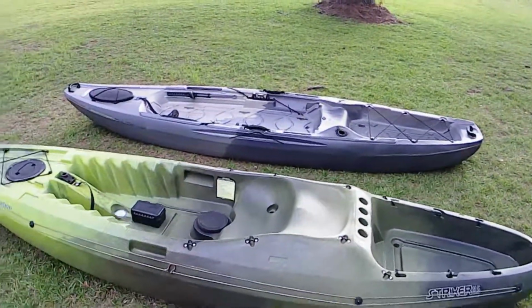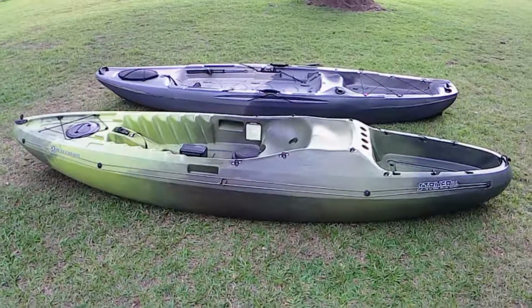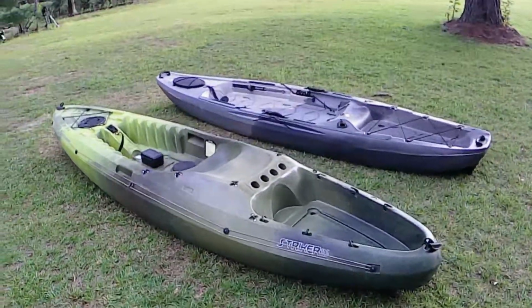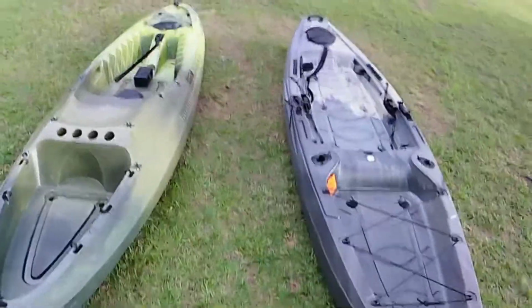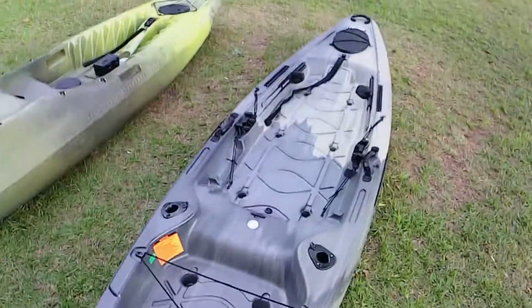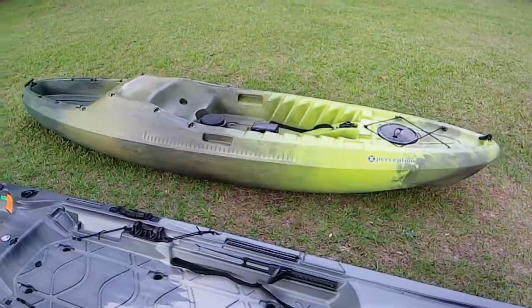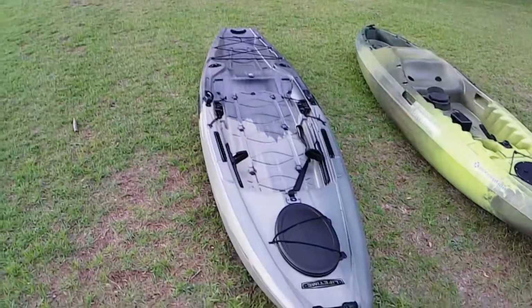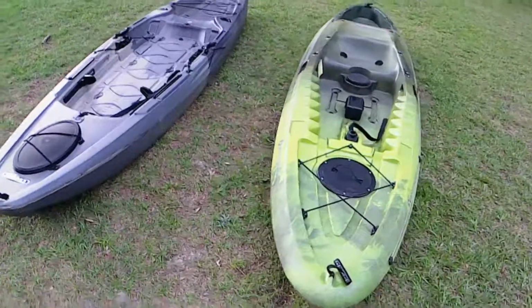If I back up a little bit, you can see the difference in the size of the boats. The Perception is much bulkier and a taller boat. It's where all of its additional capacity comes from. Both of these boats are exactly the way they were when we brought them home. The Perception we bought used and the Lifetime we bought new. And I'll run over some features on each of them.